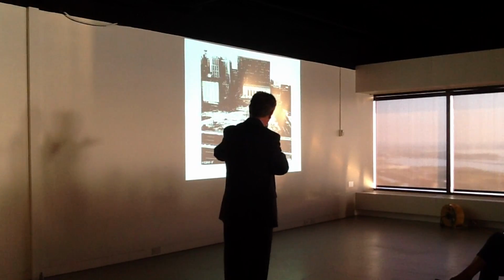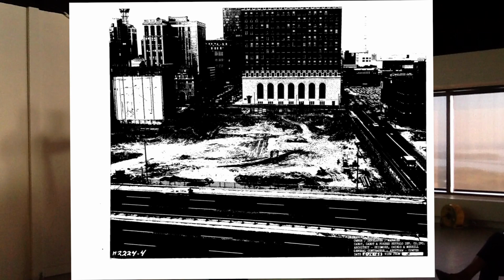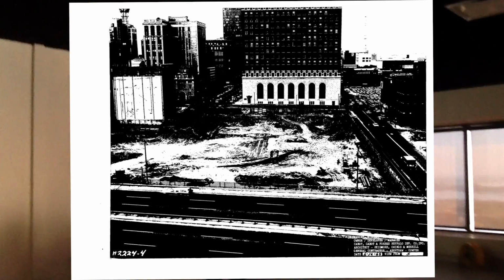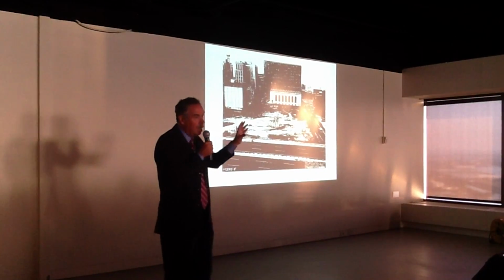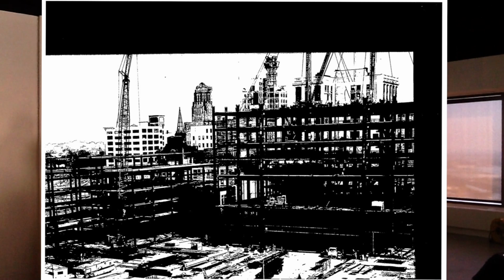Things have gotten a lot better. This is a shot of the site when the excavation was going on. So once again, you see the Marine Midland building there. The Buffalo News there is right on the left still. That hasn't been torn down. Interesting fact, when they did the excavation, the water table was so high, they actually had to bring in refrigeration machines to freeze the ground to place the pilings.